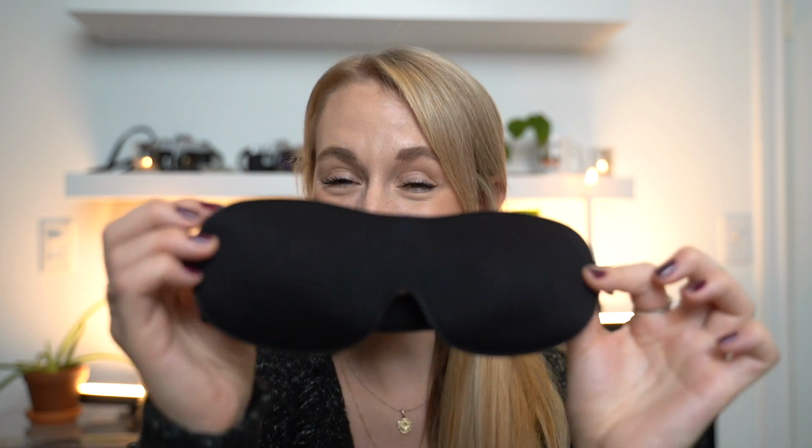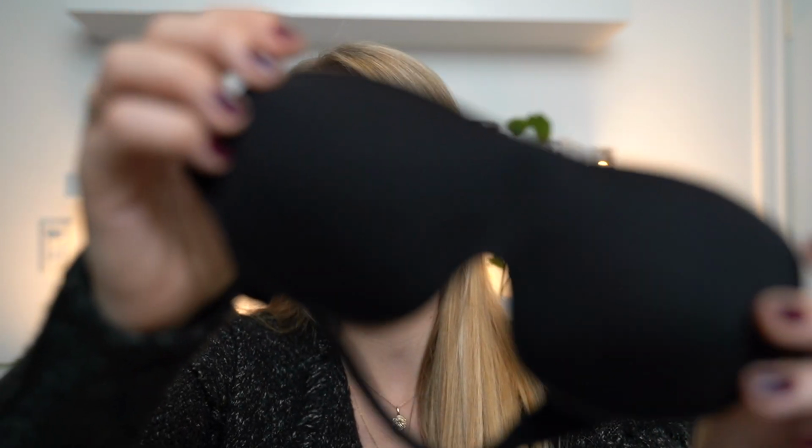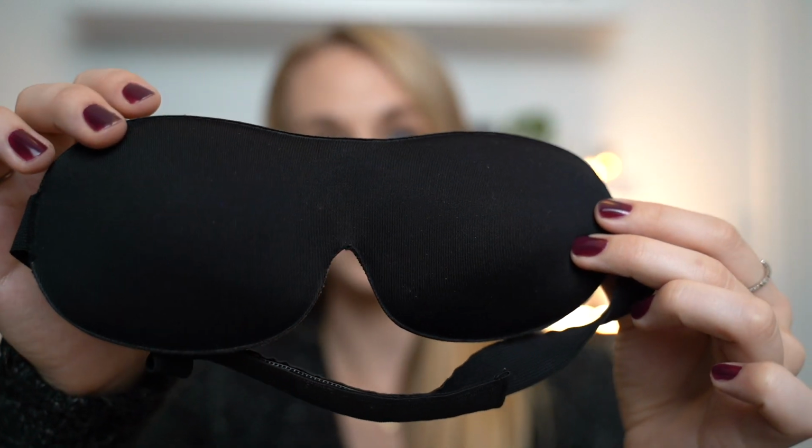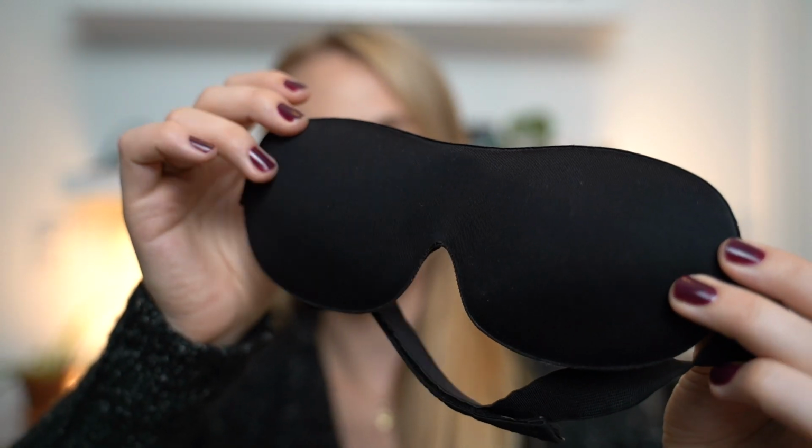The next sleep care product is actually this. This is our eye mask, and I say our because Scotty and I both have one. I remember way back in an IKEA PAX wardrobe system vlog, I showed you guys this, and if you're an OG from that time, like hello, thank you for being here this long.